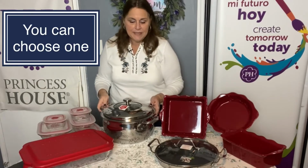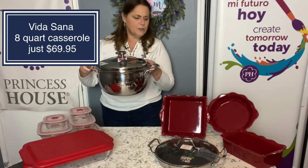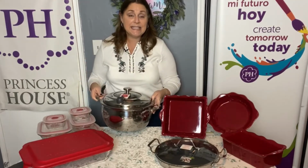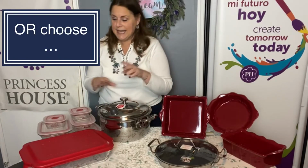All right? This is an 8-quart Vita sauna pot valued at $269, and this one is $69.95. Same thing, will not come in before the holidays, so we want to make sure you know that. Second thing that you can take is the red set of the Fantasia Fresh.